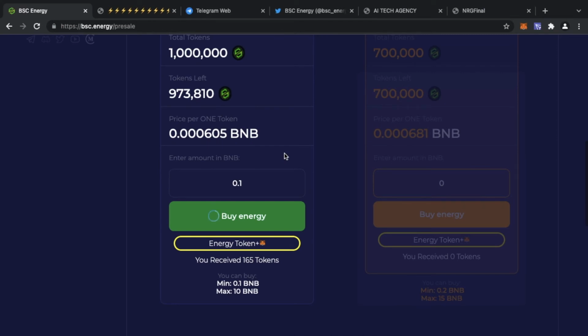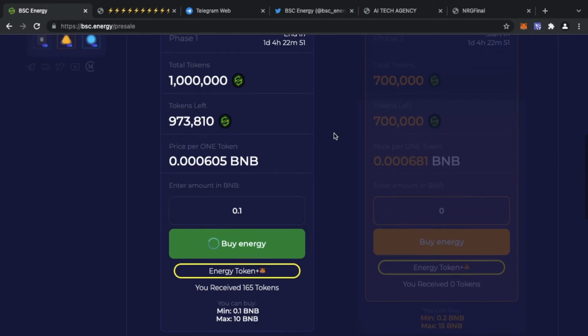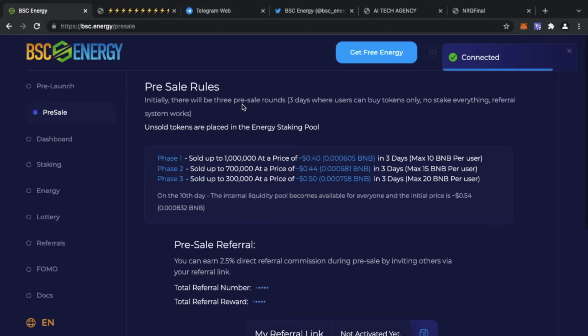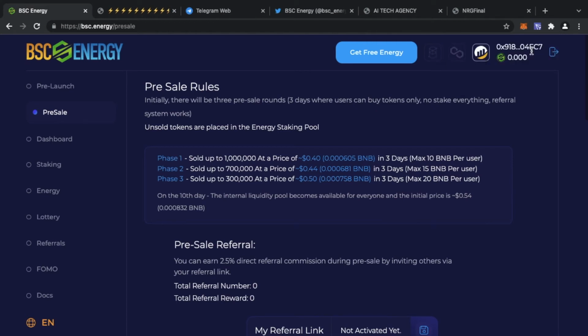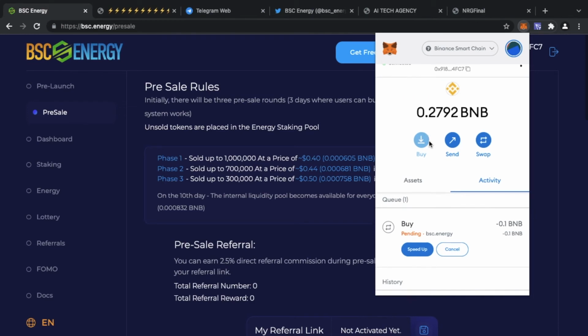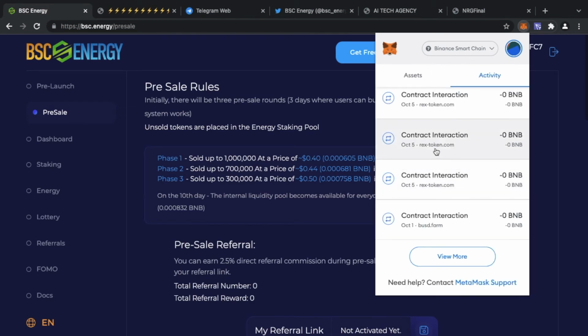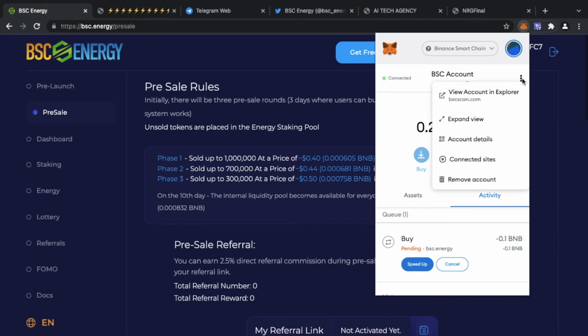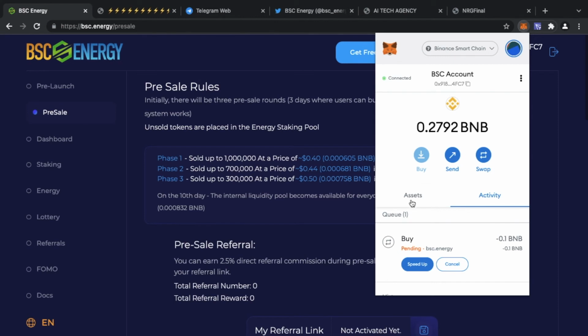It will take a couple of seconds for it to reflect on the actual UI for BSC Energy, but it will very quickly reflect and will tell you, all right, you've got this much energy and your balances should update. So if I refresh this page, once I connect my wallet, it should show up in the top right hand corner in a few seconds. In this area, if you keep refreshing down here, it will show up how many tokens you've purchased and your balance will be deducted accordingly. It does take some time for everything to update and get in sync, but it will happen literally within a few minutes. So let me just try refreshing this again.